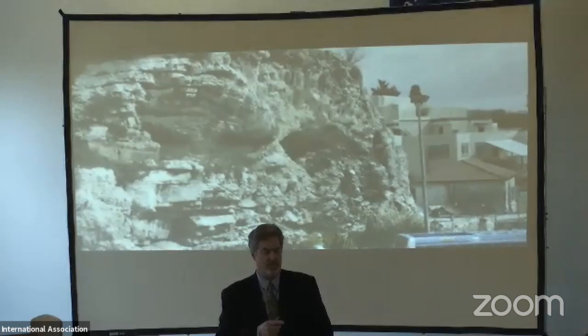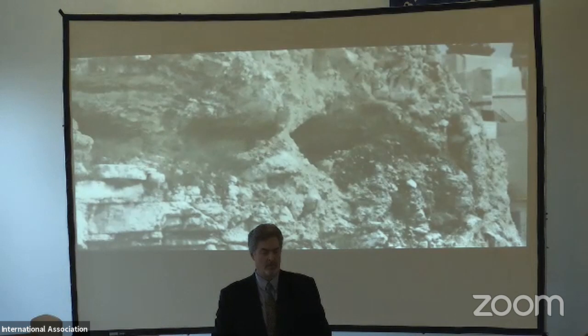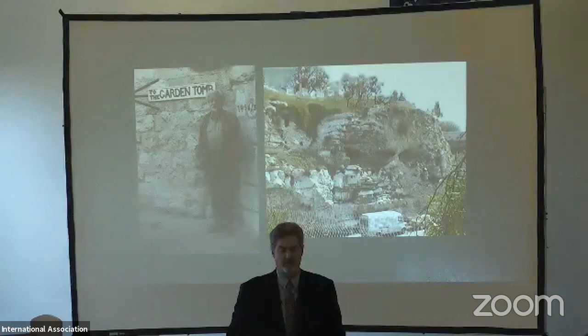This was found by General Gordon in the 1880s, Golgotha. He did some excavating in the area. So Mr. Wyatt worked here in the Garden Tomb grounds for many years. It took him 3 years to locate the Ark of the Covenant.